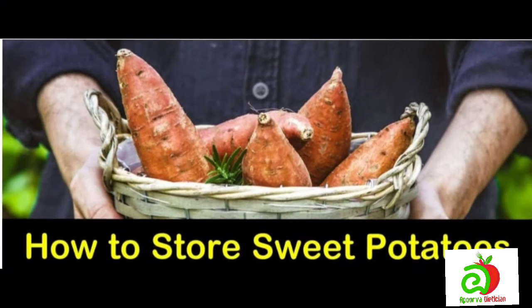Now let's understand the proper storage of sweet potatoes. If you want to store them for up to 2 weeks, they should be stored in a dry, dark, and cool area. If you're planning to keep them for only 1 week, then you can store them on your kitchen platform itself.